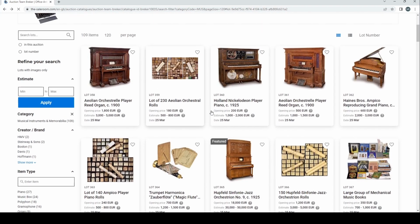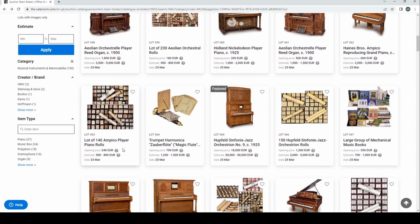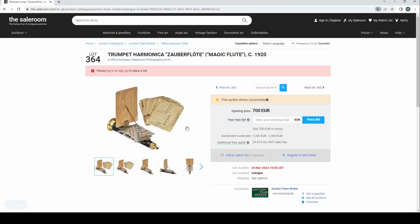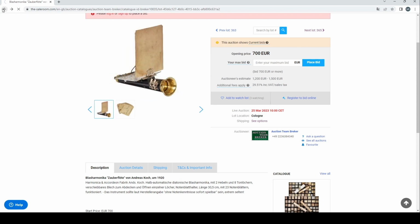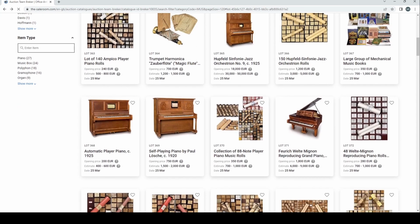In between we have some orchestral rolls for the Aeolian, Ampico player piano rolls. This is interesting, a trumpet harmonica, a magic flute. So that's kind of curious. 1,200 to 1,500. Some odd things in this auction. What else do we have? Some more bits and bobs.